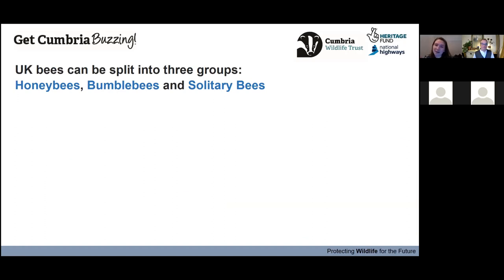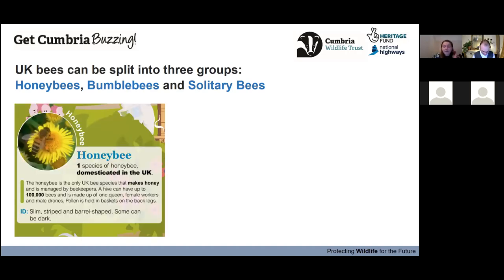But for the focus of today, we will be focusing on bumblebees. UK bees can be split into three groups: honeybees, bumblebees, and solitary bees, because as I mentioned, there's 270 species of bee in the UK. So the first of these, we have one species of honeybee, and this is, as I mentioned, pretty much entirely domesticated in the UK.